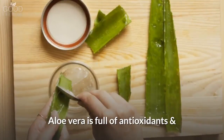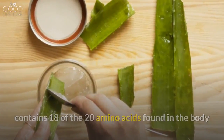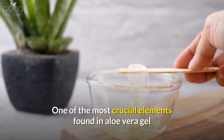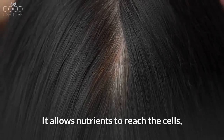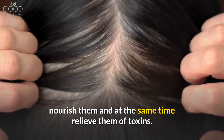Aloe vera is full of antioxidants and contains 18 of the 20 amino acids found in the body. And lastly, vitamins A, B, C, and E. One of the most crucial elements found in aloe vera gel is known as amino. It allows nutrients to reach the cells, nourish them, and at the same time relieve them of toxins.